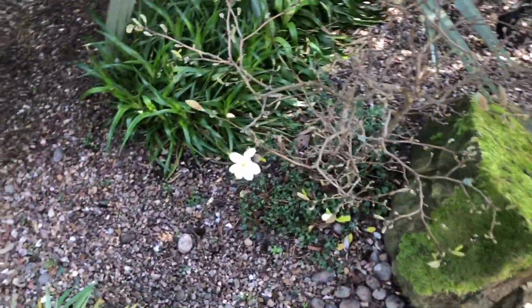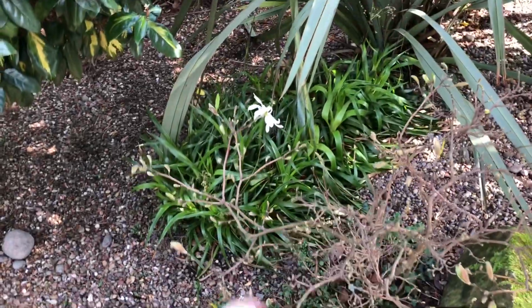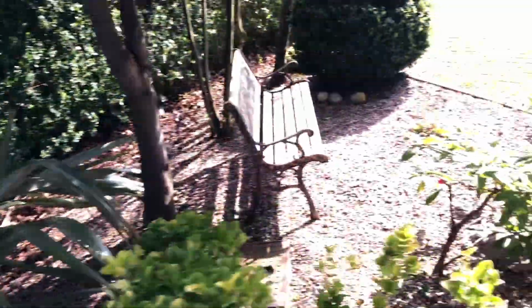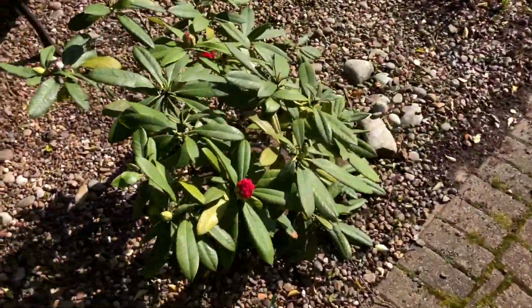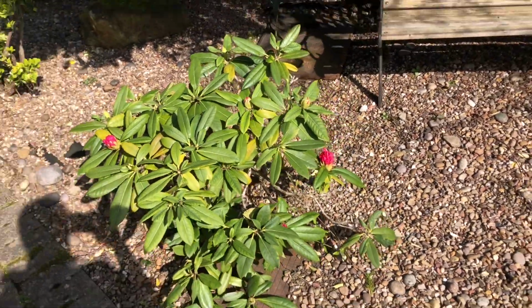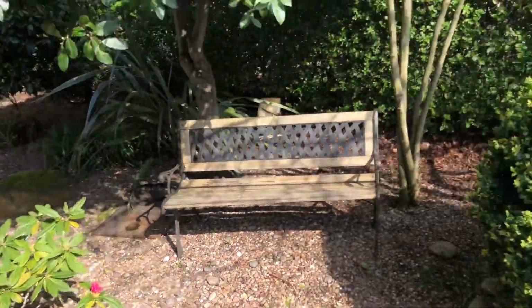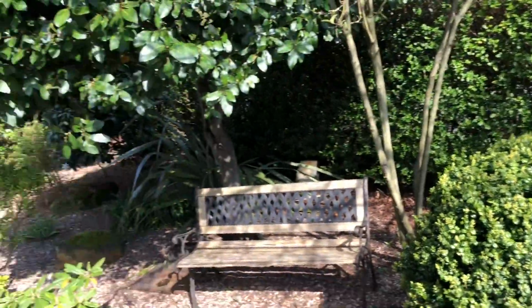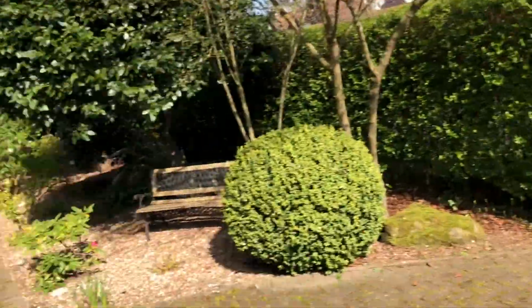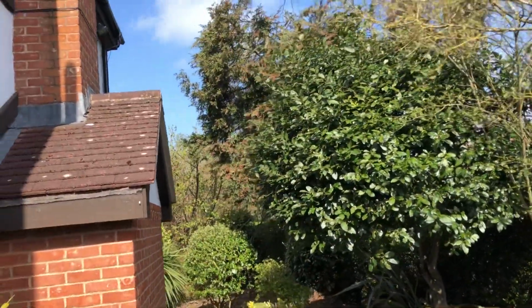These magnolias are coming out as well, just starting to flower. There's one there, not out yet. That's just starting to have the flower buds on it. Somebody's mowing their grass, their verge down there. But yeah, it's amazing that red, and because you can see it.